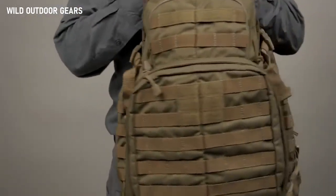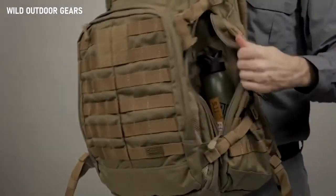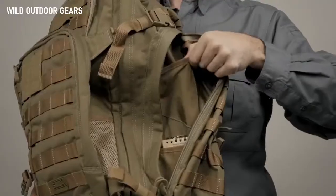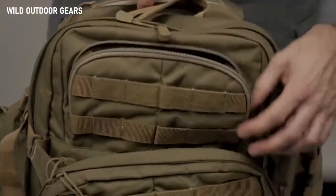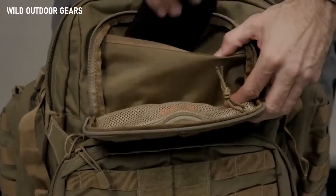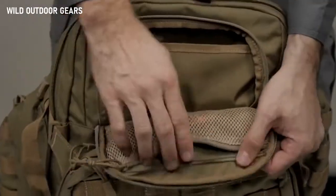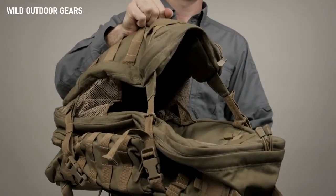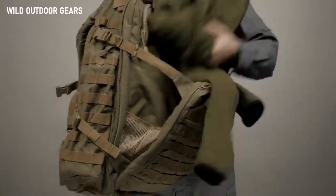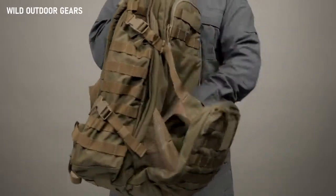The Rush 72 has a zippered compartment on each side of the pack that can each hold a full liter bottle, as well as internal divider pockets for added utility. The upper zippered compartment has an internal pocket as well as a zippered mesh pocket to easily access and view your smaller items. There's an external shove-it pocket on the outside of your pack for quick and easy storage of a bag, jacket, or other gear.